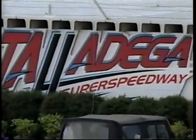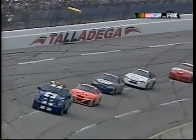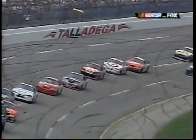Fox, glad to have you with us. It's where America gathers every weekend, and at the Talladega Superspeedway, we have 70 laps to go.